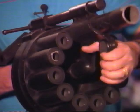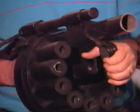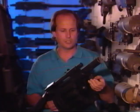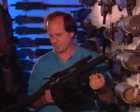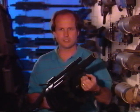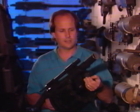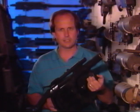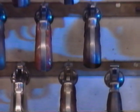This is called a Hawk. It's actually a tear gas gun, a police tear gas gun, and it was used in the latest Terminator. Arnold Schwarzenegger uses this in the movie, and it's a rotating 12-barreled 37mm tear gas gun, and we had huge flash blanks for it, and it should look pretty good.